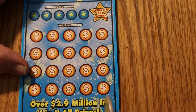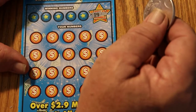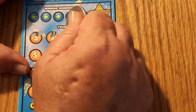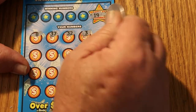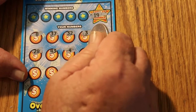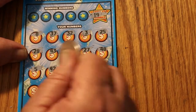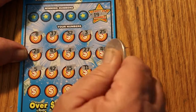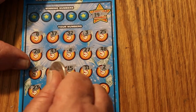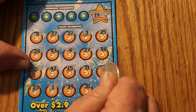Alrighty, ticket 38. Can we get it back to back? And can we find the win at all? Number 19 is the win at all number. 8, 37, 32, 3, 25, 28, 43, 4, 27, 48, 5, 42, 15, 11, 2, 23, number 1, 39, 31, 16.